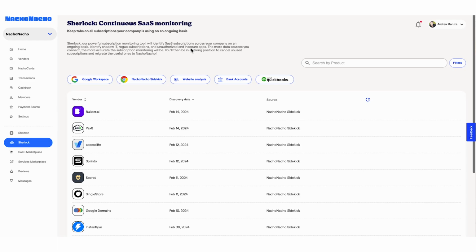After a payment source is connected, now you can unlock the full power of Sherlock, our SaaS subscription analysis tool, which is also used for continuous SaaS monitoring. With a bank account or QuickBooks connected, you can see all the vendors that you're currently paying and identify any potential wasted SaaS sprawl. You can immediately cancel those subscriptions if you create a Nacho card for that particular transaction.